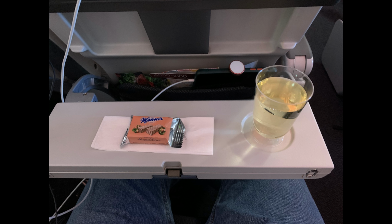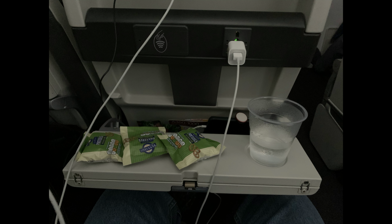During the flight and in between meal service, there are snacks available. I prefer to go back to the galley area and just pick up what I want. If you're sitting in a window seat, you don't want to trek all the way back there, so just hit the call button and they'll bring you what you'd like, along with a drink.